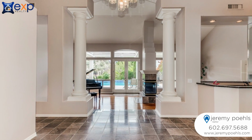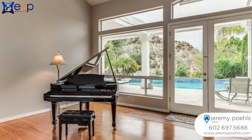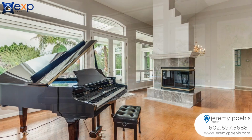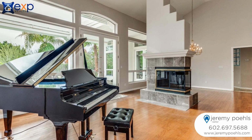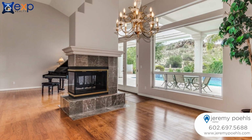Entering the home, you're greeted by a large foyer with soaring ceilings and windows with views of your foothill. The formal living and dining areas are separated by a freestanding, double-sided fireplace that takes the ambiance to the next level in those cooler months of the year.